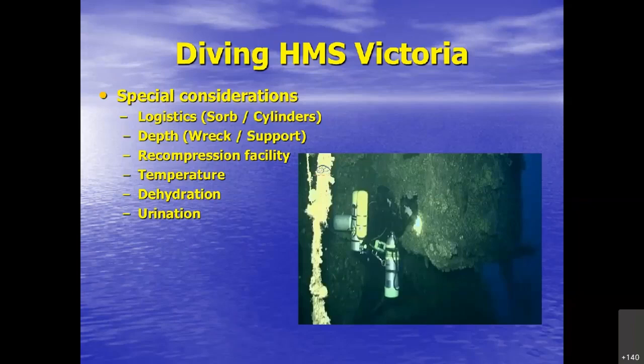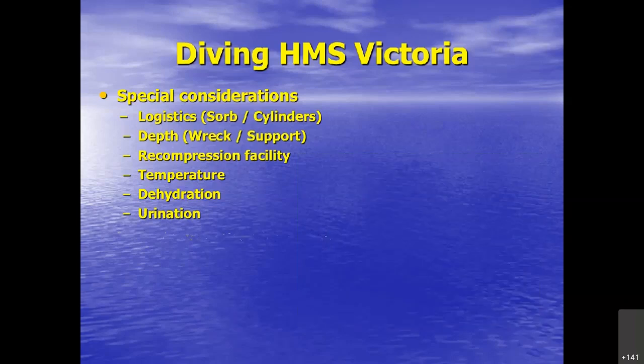And of course, with that comes the problem of urination. Certainly one of our group had a problem with the urination system he was using, and it leaked rather badly. With about 3.5 to 4 hours of decompression to do, as you can imagine, there was quite a fair amount of leakage. He hung that dry suit over the balcony of the hotel that night, somewhat of an antisocial thing to do, I think.